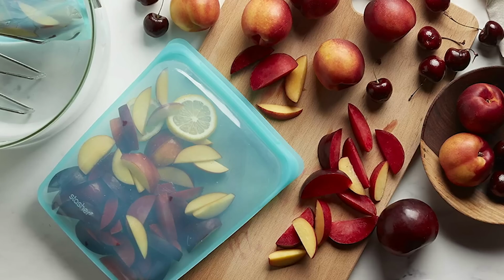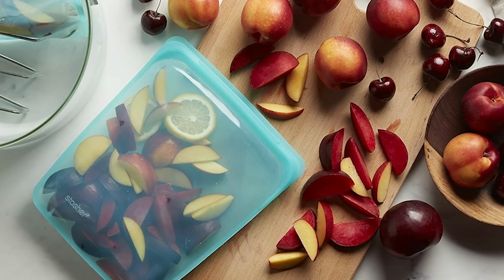Parents also love these for travel. Bringing snacks along in the car or little toys, crayons, keeping those types of things corralled. It's just a lovely alternative to a ton of Ziploc bags.